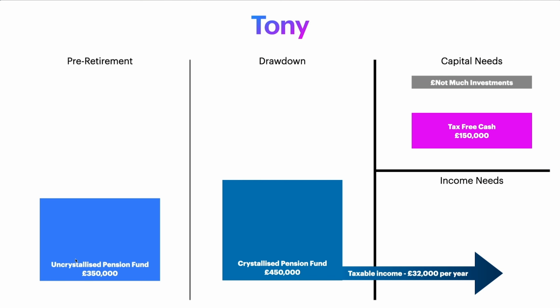Now, £350,000 of his pension remains uncrystallized over here, and from that he can take 25% of that as tax-free cash at any point down the line. Of course, while it's growing, he's locking in more tax-free cash. So right now, with the pension fund worth £350,000, there's £87,500 of latent tax-free cash in there. But if the pot grows to £500,000, well, then potentially there's another £125,000 he could take as tax-free cash there. But be careful, we're going to talk about the LTA in a minute.